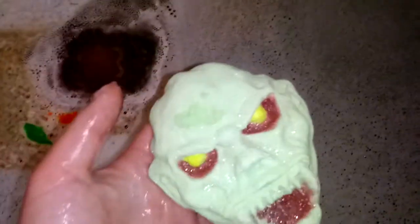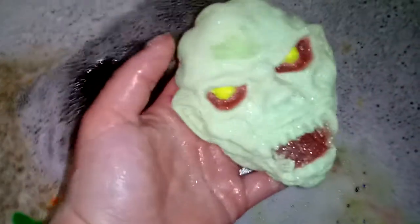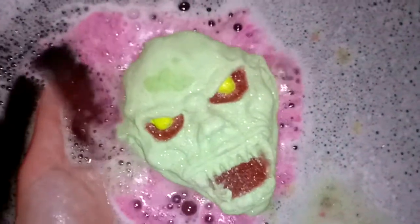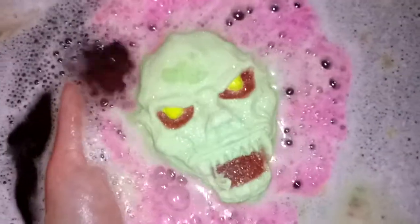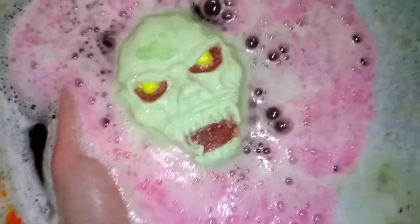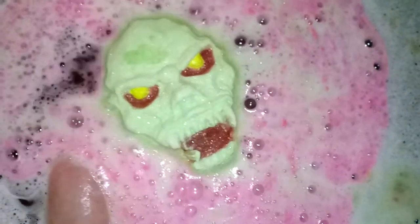And now for the main character of this entire bath is our Haunted Mask from TwistedAllure. Now I have been putting some oils in this bath, so that could be causing the bath bombs to kind of disintegrate too. Hopefully it doesn't do it to this beauty. Oh wow. This is also scented in watermelon kiwi, or kiwi watermelon.